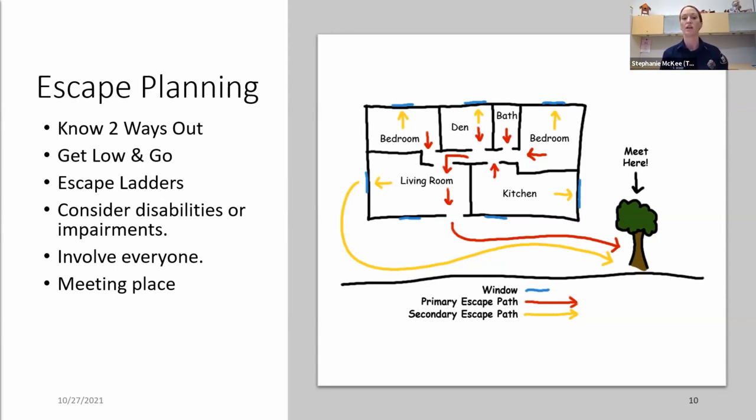And then also consider if you have grandkids, they may have an escape plan at home, but if they're staying at your house, they may not have a clue what the escape plan is. So that's kind of a fun activity that you can do when you have young ones staying with you or family members, and involve everyone in the plan. Make sure everyone is aware.